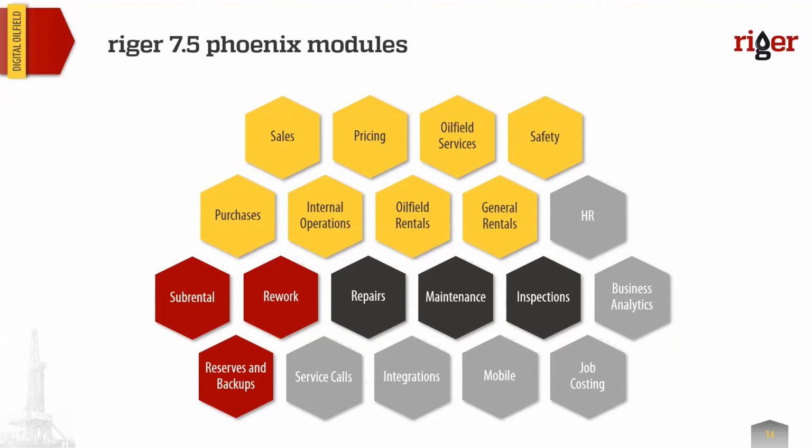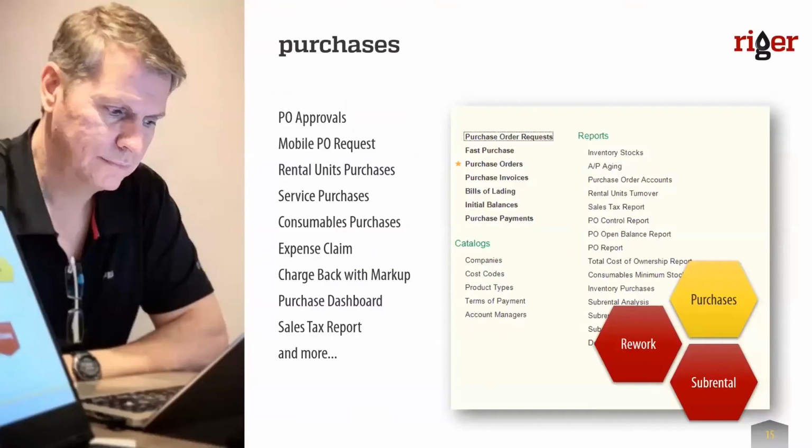You can see yellow modules, which are our standard modules, red modules, which are extensions of those, and optional modules will be gray. Black modules are equipment, rental fleet, maintenance, inspections, and repairs. So let's see what we have in each particular module and what the step-by-step process is for each module.